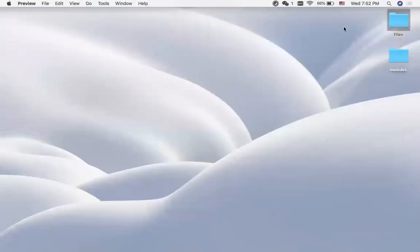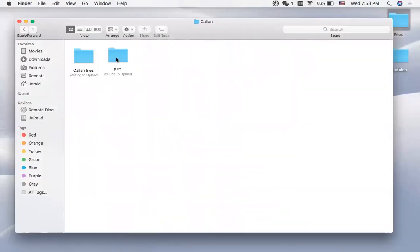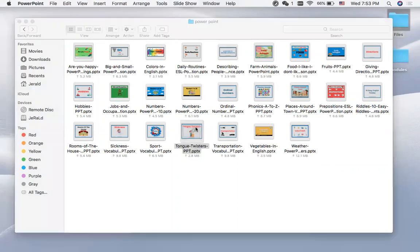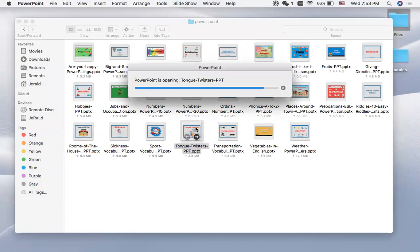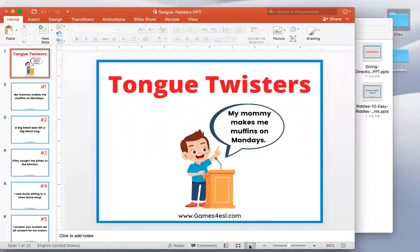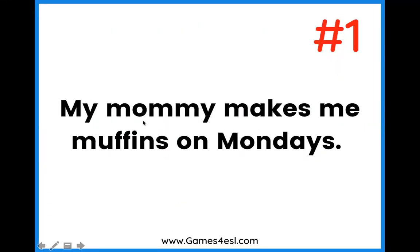Now, Jenny, we're going to have a tongue twister. This one, I will teach you. So you will have your speaking practice like this. My mommy makes me muffins on Mondays. M-M-M-M-M-M-M-M. Okay? My mommy makes me muffins on Mondays. Go.